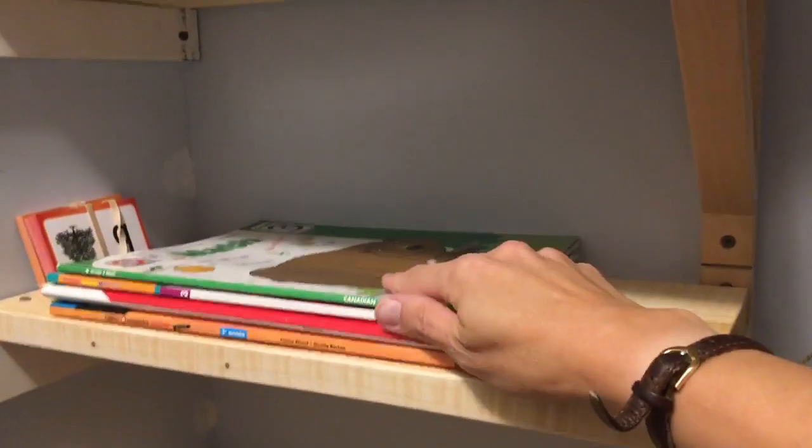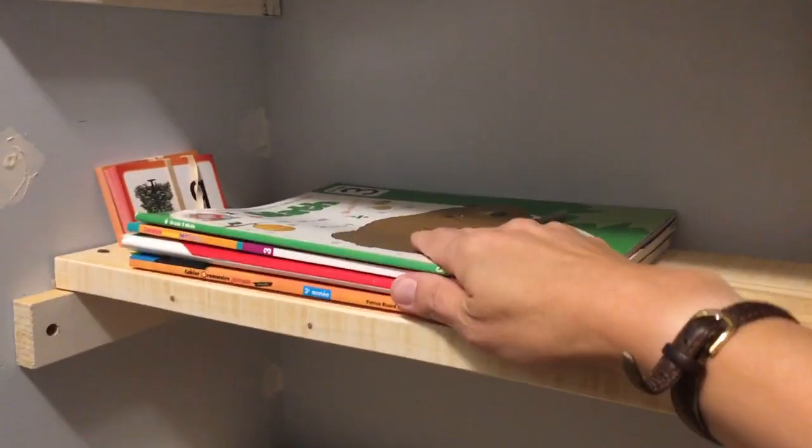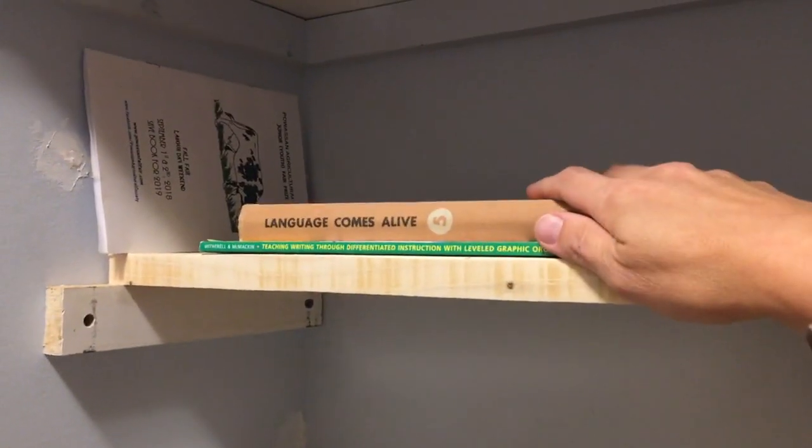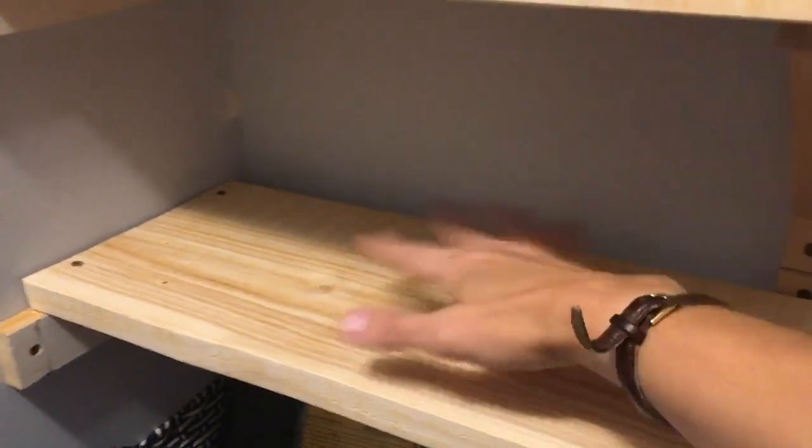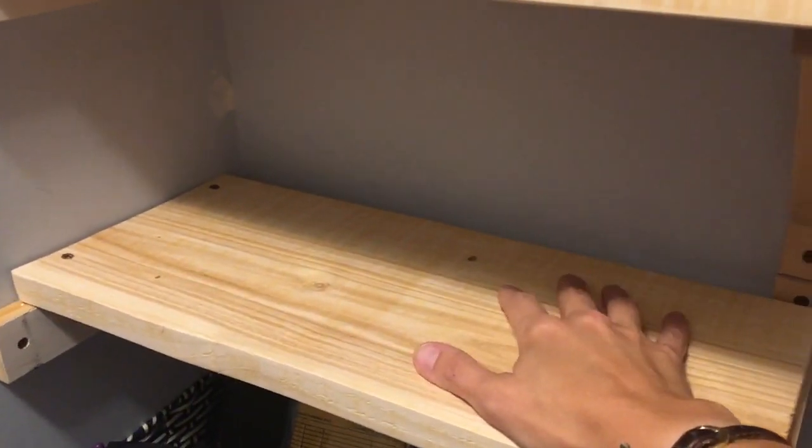So these are the books that we're not currently using this week, so they'll just sit here, or I've already made photocopies of them. And same with Jackson. These are the ones we're not going to be using this week, and I still have to get Evelyn's organized, so she's not even at the point where I can put these away.